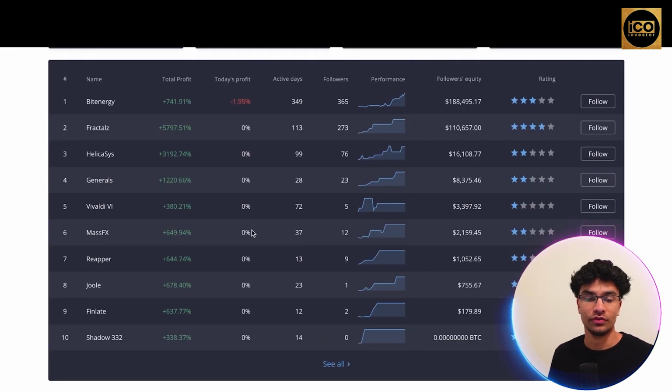Here's a quick overview of the top charts of traders that we see, their usernames, how their trades are looking, and their performance as well. You can click on see all to see the whole list of traders.